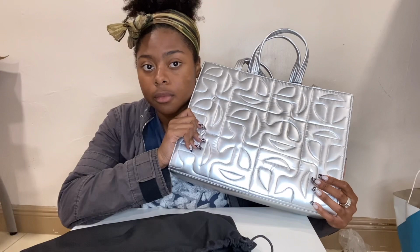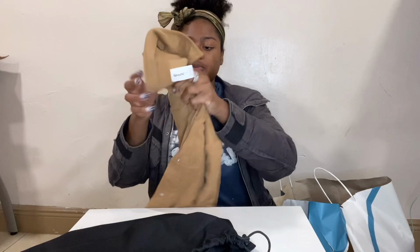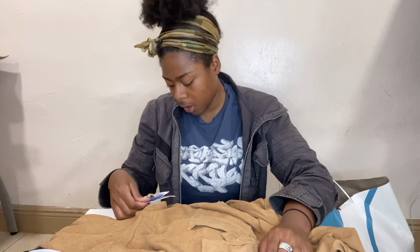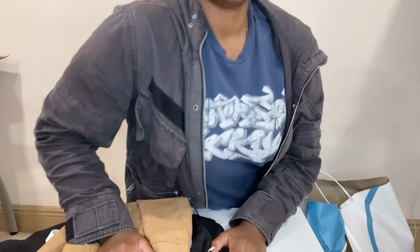Let's go to the haul. So I got this cute shirt. It's a men's style button down and it is corduroy. I got it from Nordstrom Rack. It was on clearance for $17.98. Now it's a pretty good price, so yeah, I like it. I'm not doing a try on haul, but I will post some videos when I'm going to my sister's.